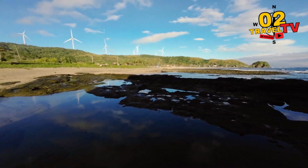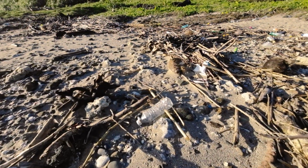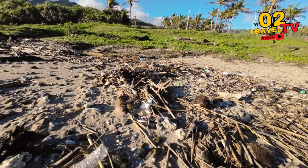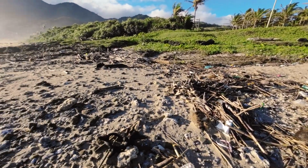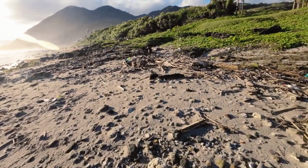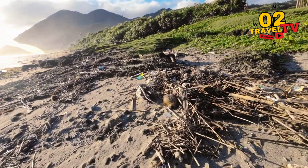I really love the place, especially at this time of the day, but sadly, there's a lot of trash in the area: plastic bottles, plastic bags, debris, even broken glass. It's a minor issue, but hopefully in the future, the community and the local government will do something about this.